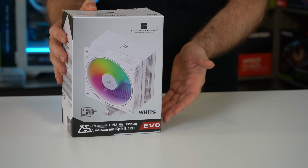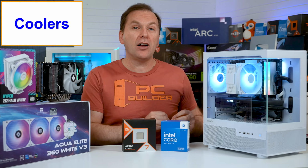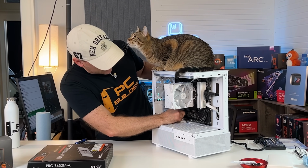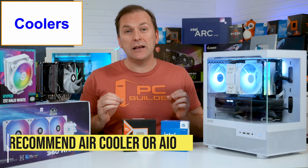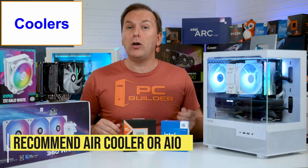You can do that with an air cooler, an all-in-one liquid cooler, also called an AIO, or with a custom-built liquid loop cooler. If this is your first PC build or your first build in a while, I recommend skipping the custom loop cooler. Just go straight for either an air cooler or an all-in-one liquid cooler.